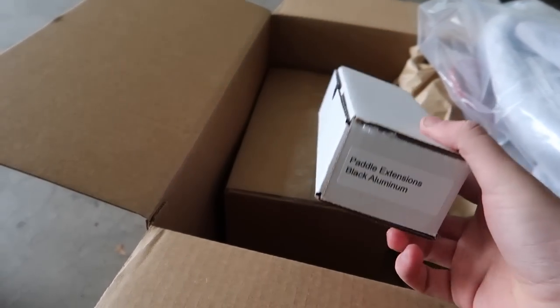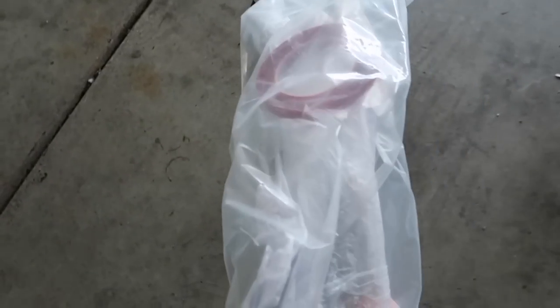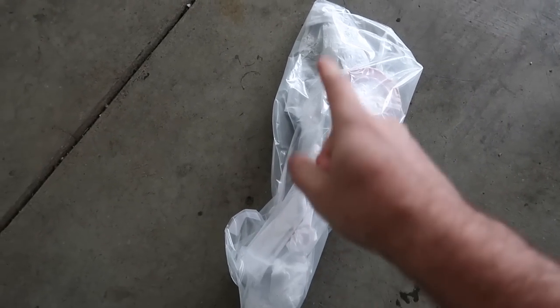I got black aluminum because I do like the feeling of aluminum. It feels girthier, feels more weighted. Carbon fiber, my wife's wrapped carbon fiber is so ugly, so we got her that as well.